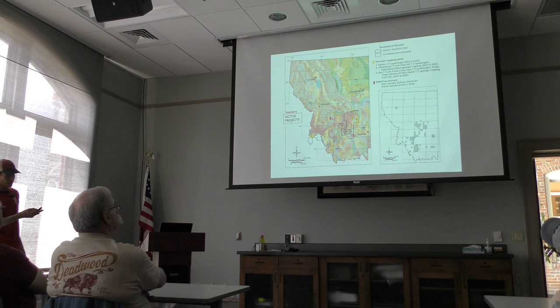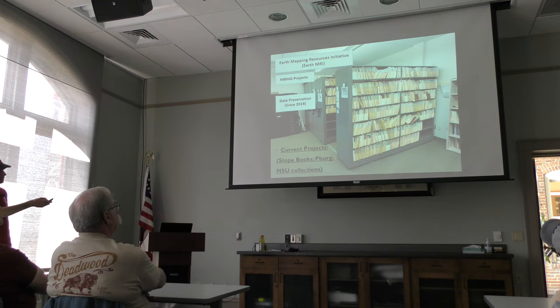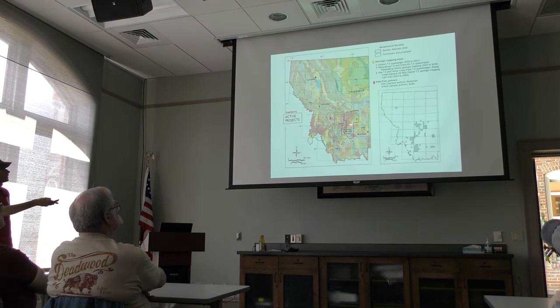The quad mapping we're doing is in Giant Hill and Raidersburg.